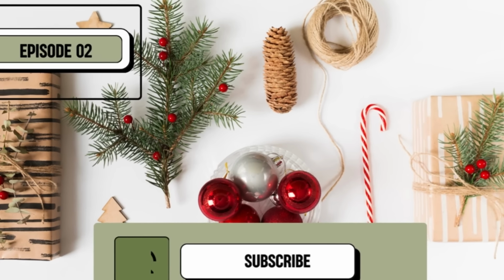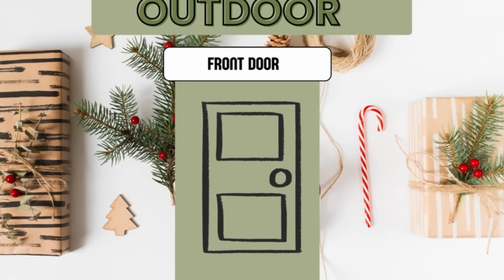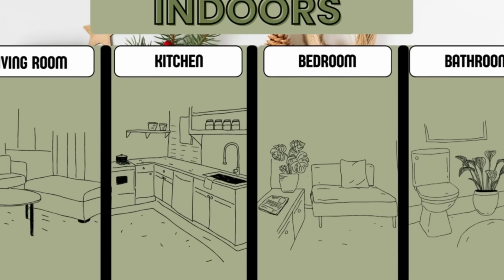So let's go ahead and get started. So for today, we are tackling the outdoor section of the home. Definitely the front door is a basis for us. And then we're also going to tackle the indoor section, the living room, the kitchen, the bedroom, as well as the bathroom.